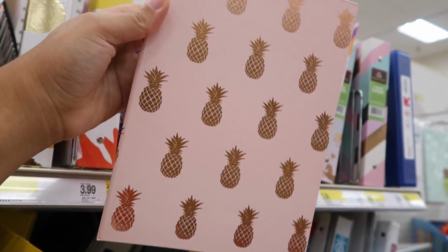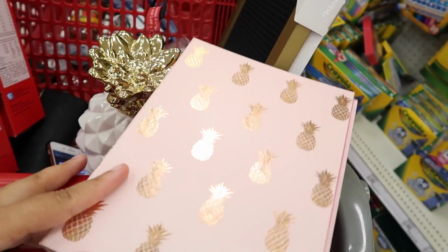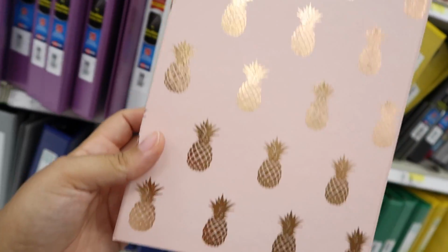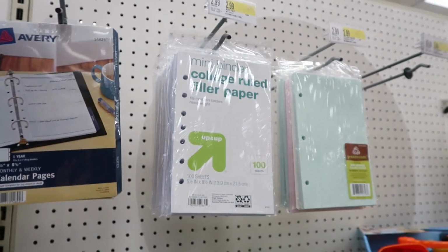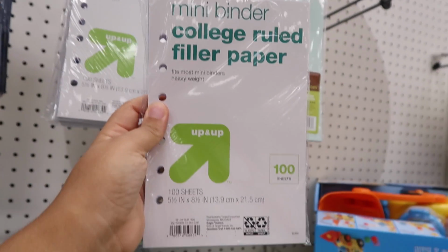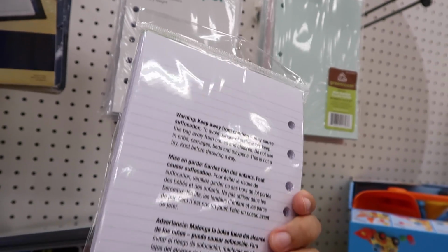The only thing is it's pink and it's small. So unless I see some small paper, I'm not gonna get it. But I will be doing more events in 2019, so I want a binder or something to really keep me nice and organized so I can plan accordingly. And it's so funny, I look over and lo and behold, they have smaller paper. So this is 5.5 inches by 8.5. So I am going to get this one.